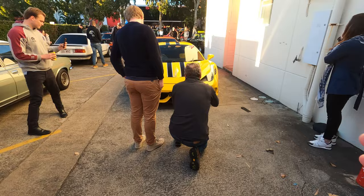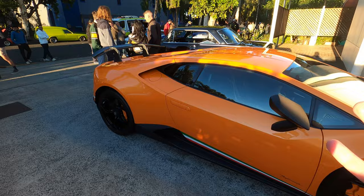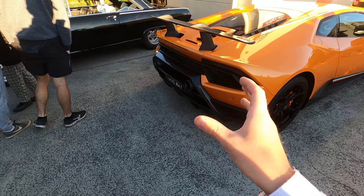Which one would you pick? I don't know. I think there's so many cars here that it really does make it difficult to decide on a car that I'd pick, but I can't go wrong with an orange Performante. Not always the biggest fan of the forged carbon fiber, but I do believe when it's glossed, it does look a lot better than when it is the matte.